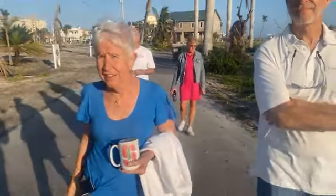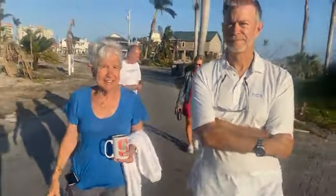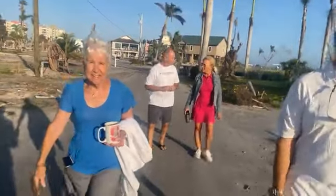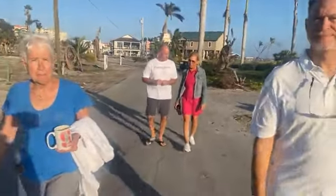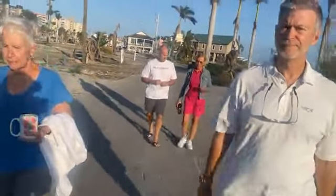One of the first videos I saw, the day of, from people taking videos inside their house, was a big red SUV floating in the water. That's when you knew it was more than just a regular storm, and you see cars floating down the street. I don't think a single car that was on this island survived. I hadn't heard of one that made it.